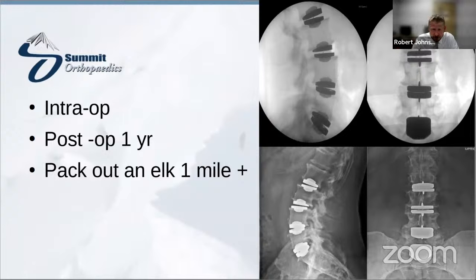The upper pictures are obviously the intraoperative films, and then the lower pictures are about 1.5 years out. To tell you the truth, the guy loved it. Unfortunately, it's one of those hard situations where you're shaking your head at the guy because 6 months after surgery, without my permission and without my recommendation, he was quartering an elk with his son and trying to haul it out. That's how diehard these guys are.